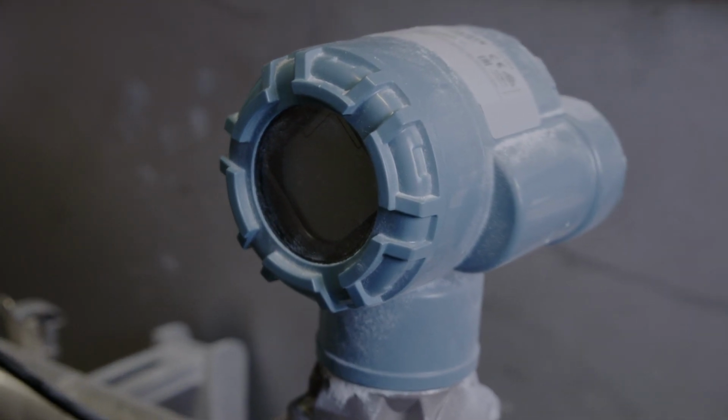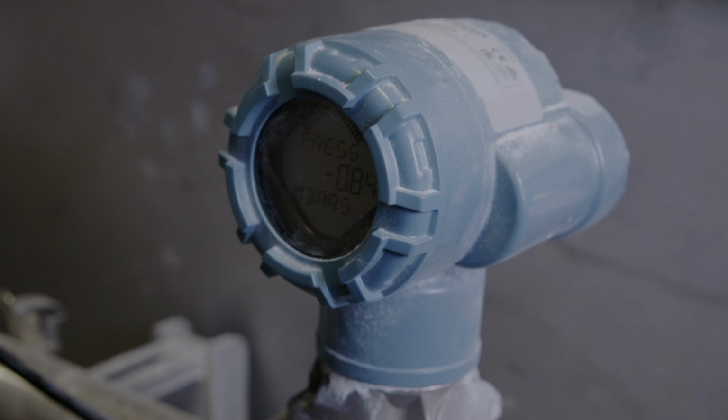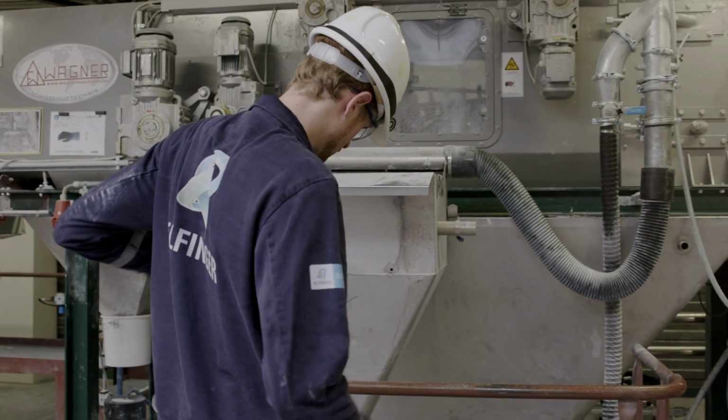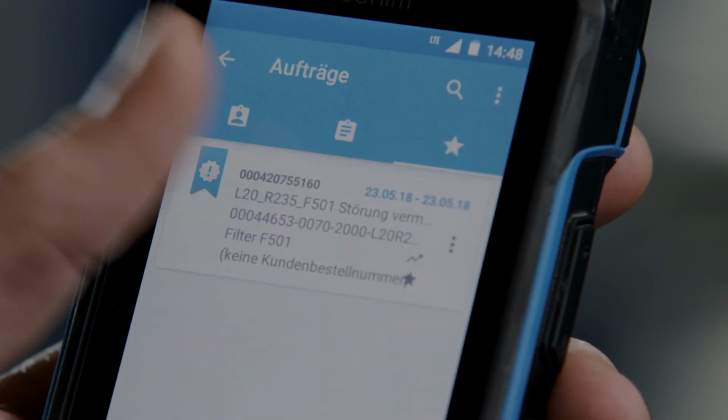Now this is a condition-based maintenance workflow. Here we have connected a mobile sensor that automatically notifies the responsible maintenance manager if a threshold value is exceeded. The maintenance manager can then generate a service order, assign it to a team member, and provide all the required information.